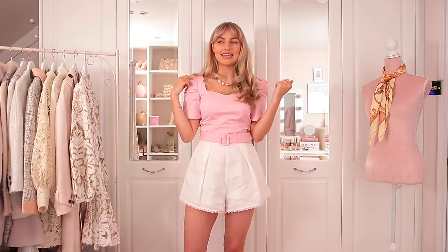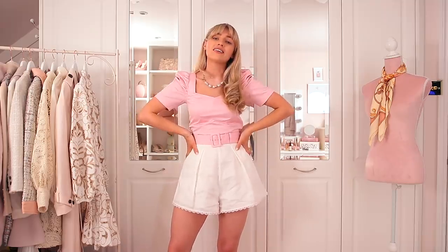It's a really nice stiff structured fabric, which is why those sleeves are standing up so nicely. I think it's a linen blend, so it feels really expensive. It doesn't feel cheap and flimsy, even though it's quite a cool fabric. And the color is my life. This is just the cutest, girliest, most adorable outfit ever.